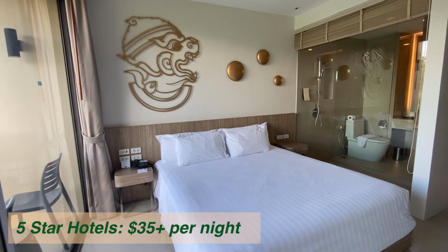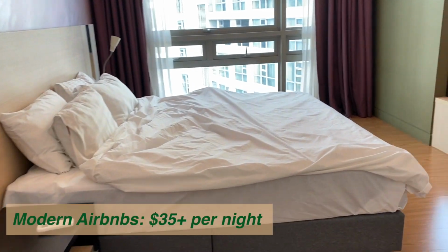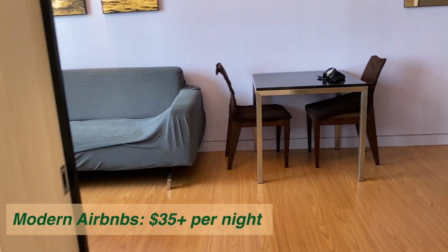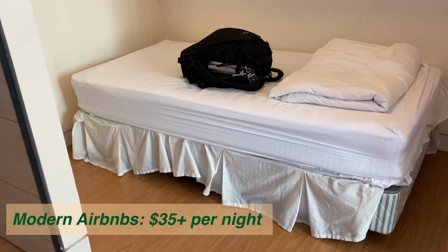The most we spent was $35 a night for a 5-star hotel with beautiful views. We also stayed at this modern Airbnb for $35 a night, but if we were to do it all over again, we would probably stay at an Airbnb for longer stays, like a month, to avoid the inconvenience of hotel hopping because, trust, it can cause a lot of burnout.